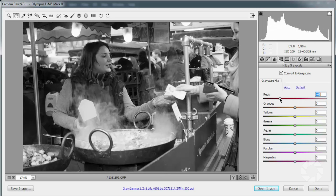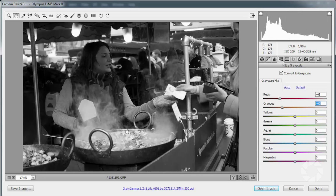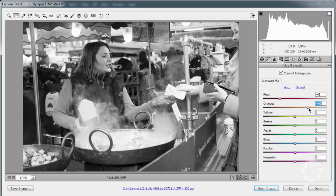Now, in this case, I think I want a darker tone because I end up with a nice dark patch along the top. Oranges, I can move the slider around here. Now, oranges in this case are going to affect the skin tone, and I want a brighter face, so I'm going to increase my orange. Obviously, it'll affect everything else in the image, such as the food here. We may have to come back and fiddle with that in just a moment.